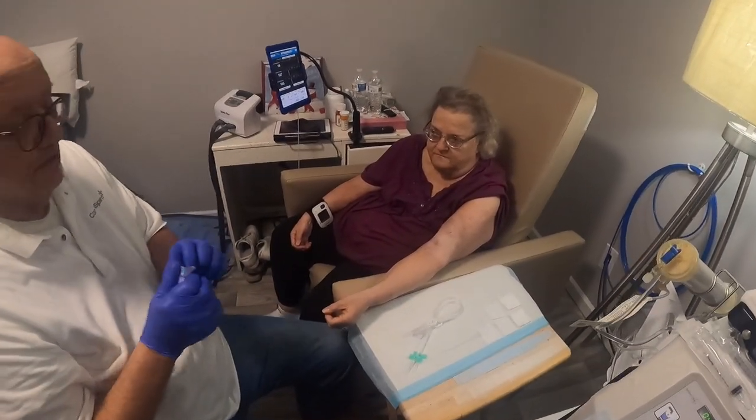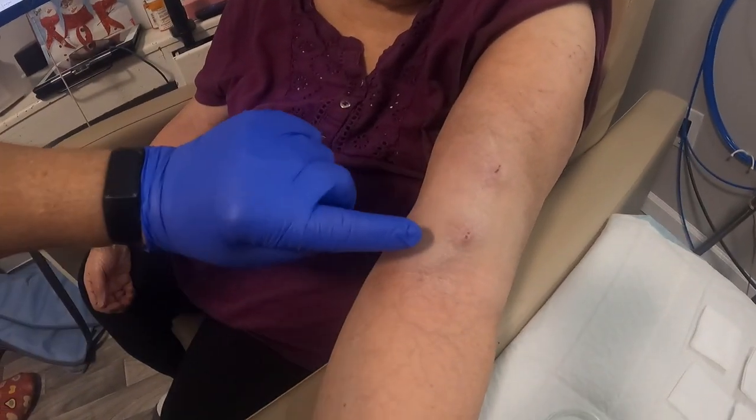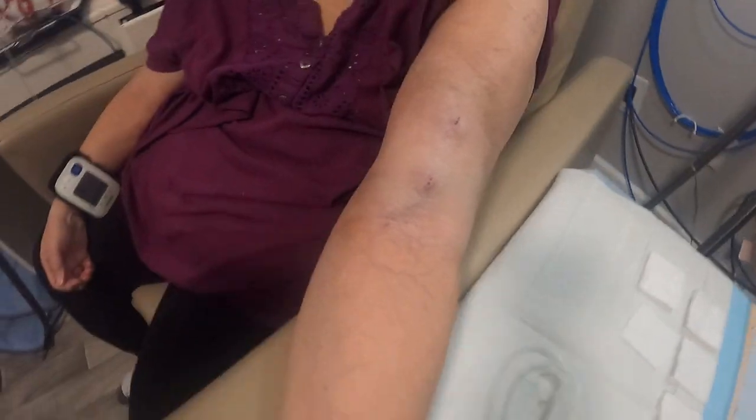Have you got a picture of these? You can see there's four distinct dots. And we call those 1, 2, 3, 4.